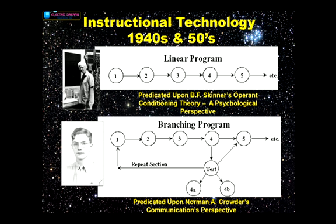was a development of something called the linear program. It was predicated on operant conditioning, and it was, you present the learner with a little bit of information, and perhaps there's a little question at the end of the stimulus, or of the treatment, or of the subject, and the student constructs a response, constructed response, and then turns the page and goes to another page. There was no processing of the student's response. It was simply page after page after page.